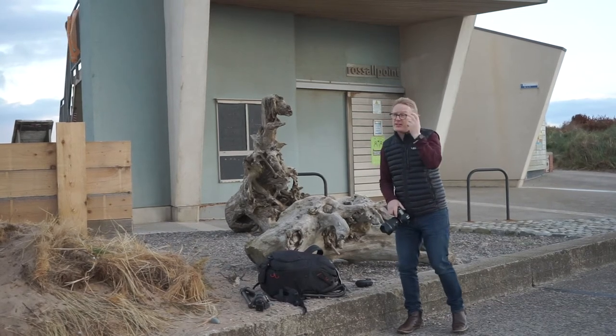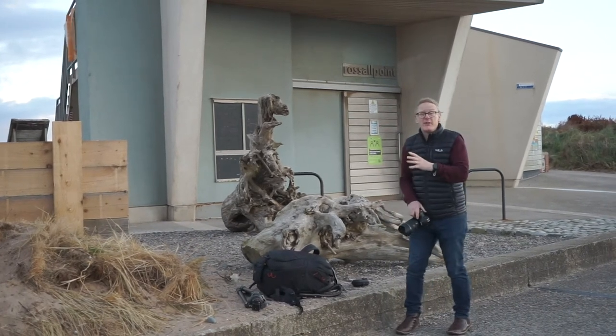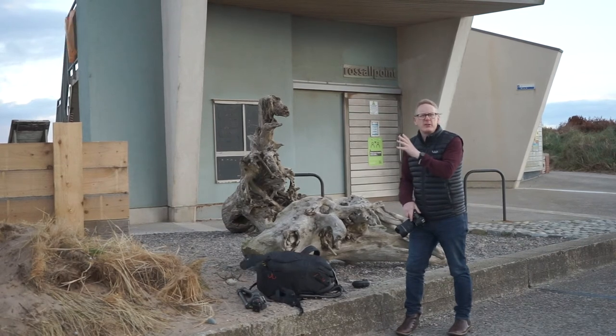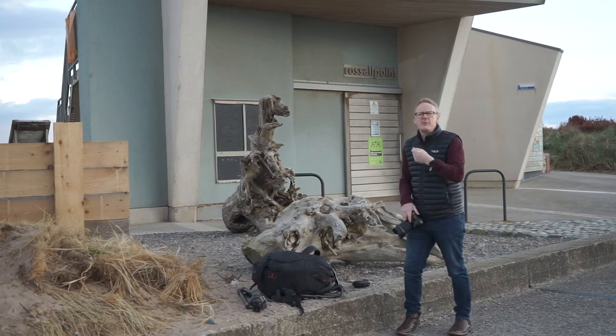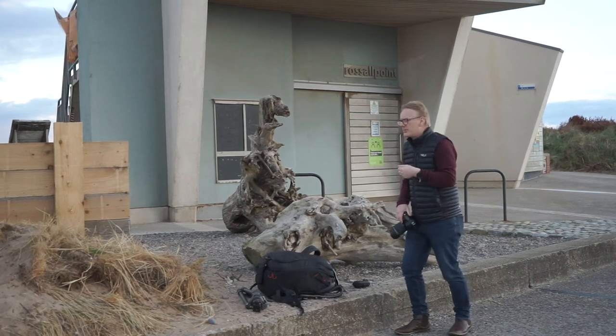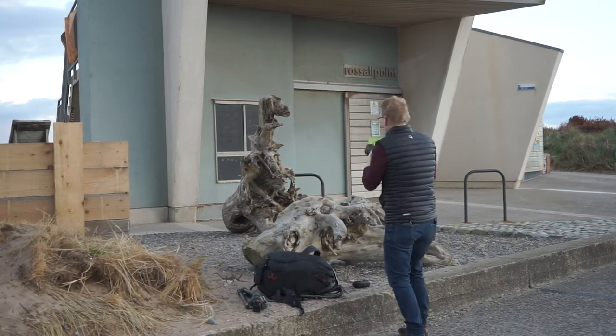I am envisaging this image being in mono. I think the colours on this building are not that strong anyway, and I think dropping into mono will allow us to pick out more detail more easily. So I'll take a couple of pictures and we'll see what we get.